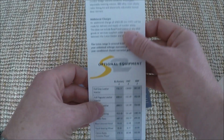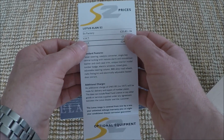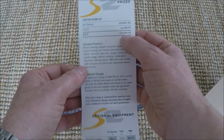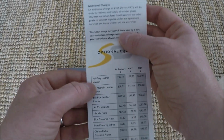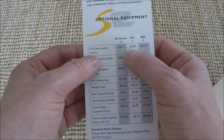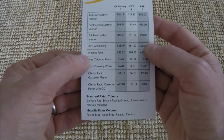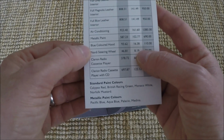So what have we got? See what mine's got on it. So from the factory, £20,851, 3,600 odd pounds of VAT. So it would have cost £24,500 when it was new. You can see if we go for the options, mine's got the full grey leather interior, which must have cost £865. What else have we got? Haven't got air conditioning, haven't got metallic paint, haven't got the blue coloured hood. Wouldn't have minded that, that's quite cool.